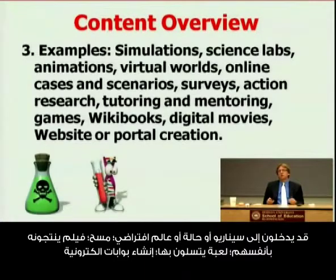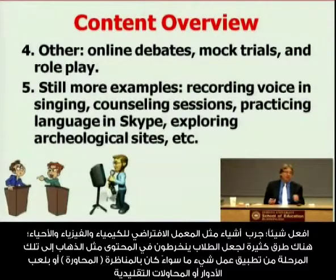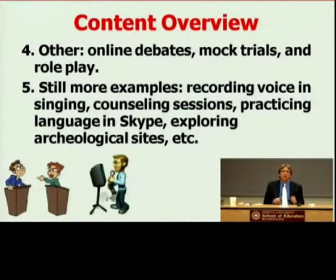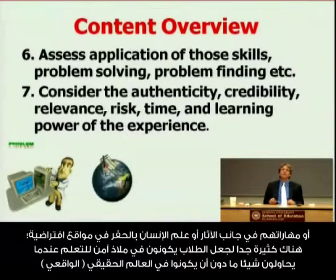They might get into a scenario, a case, a virtual world, a survey, a movie they produce, a game they are entertained with, a portal creation. Do something. Try things out in a lab, a virtual lab, in chemistry, in physics, in biology. There are so many ways in which to get your students engaged in the content by going to that stage of implementation, of doing something, whether it's a debate or role play or mock trial, whether they're trying their singing lessons out in their voice recordings in a podcast, or their counseling skills out in a video recording, or their language learning out in a Skype interaction with a native speaker of that language, or their archaeological and anthropological skills by digging in virtual sites.